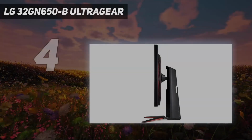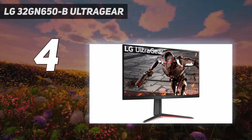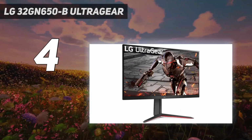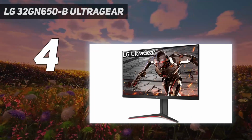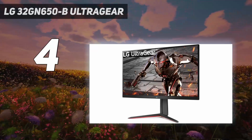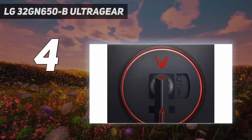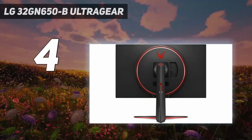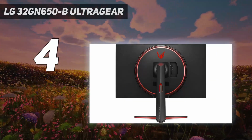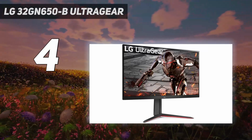LG 32GN650B UltraGear. While bigger monitors in the budget price range generally don't offer the best performance, if you want the biggest possible size within your budget and you're okay with getting something with worse gaming performance than the Dell G2724D, check out the LG 32GN650B, which you can also buy as the 32GN63TB at different retailers. Both variants offer the same performance.